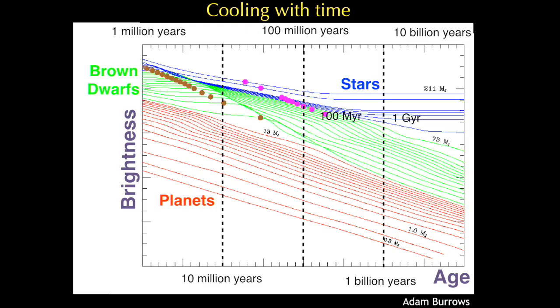Okay. So here's a fun theoretical plot of just how these objects are cooling, how they're getting fainter over time. On the x-axis here is age, from 1 million years after the object forms, all the way up to 10 billion years after the object forms. Brightness is on the y-axis, from faint to bright. In blue is how stars evolve. Green is the brown dwarfs, and red is the planets.